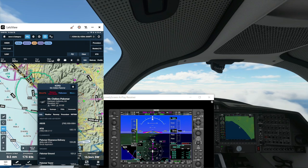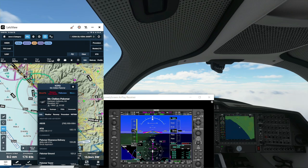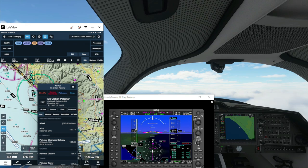120.15, go to comm 2. 120.15. 416 Julia Kilo, holding short of 26. 416 Julia Kilo, Yuma Tower, runway 26, clear for takeoff. And 416 Julia Kilo, sorry, you're breaking up, say again.